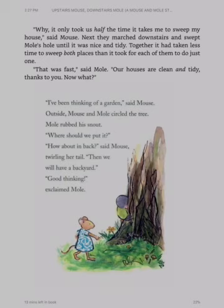"I've been thinking of a garden," said Mouse. Outside, Mouse and Mole circled the tree. Mole rubbed his snout. "Where should we put it?" "How about in back?" said Mouse, twirling her tail. "Then we will have a backyard." "Good thinking," exclaimed Mole.